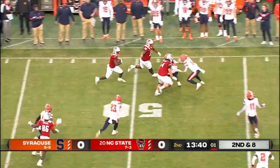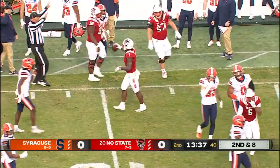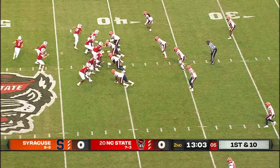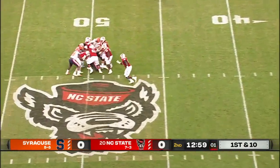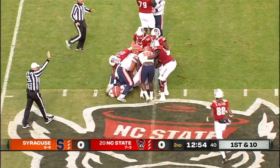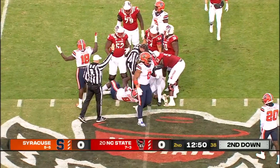to run. Look at that big boy out there. Inside of Syracuse territory, down to the 41. Out there, Thomas in motion. Leary fakes it to him, wants to go downfield. Now the pocket collapses and he'll be sacked. That's sack number 35 on the year for this Syracuse defense, and it's Cody Roscoe's 9th.